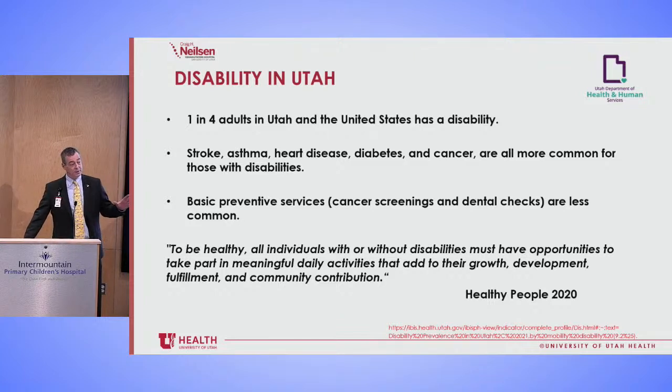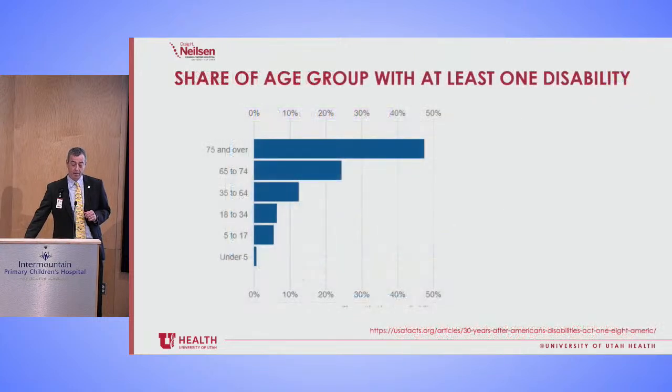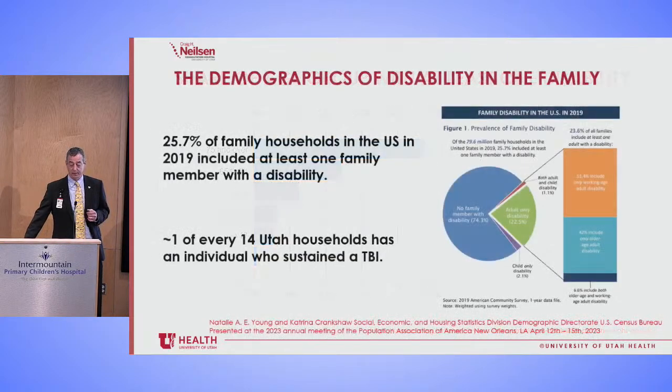But we have a bold statement by the legislature that to be healthy, all individuals with or without disabilities should have opportunity to take part in meaningful daily activities that add to growth, development, fulfillment, and community contribution. So in Utah, cognitive disabilities are the most prevalent, followed by mobility disabilities. We know that they increase with age, especially for those 75 and above, with very high rates of disabilities.